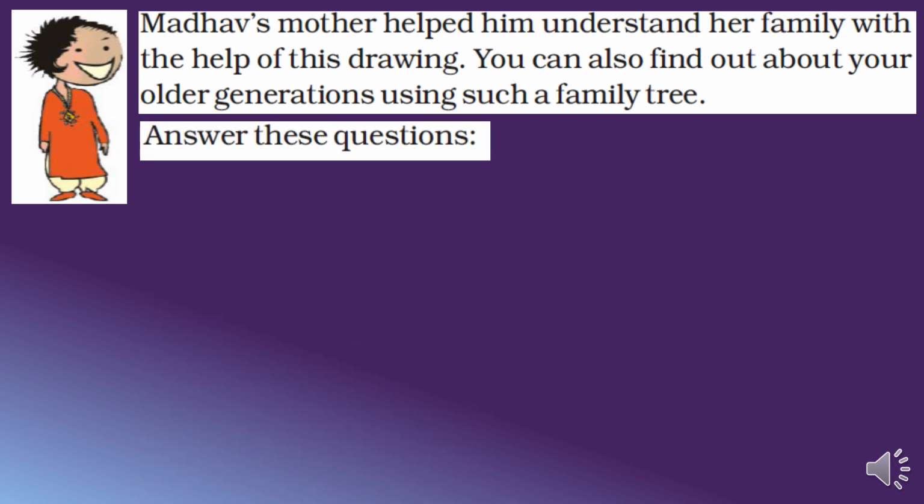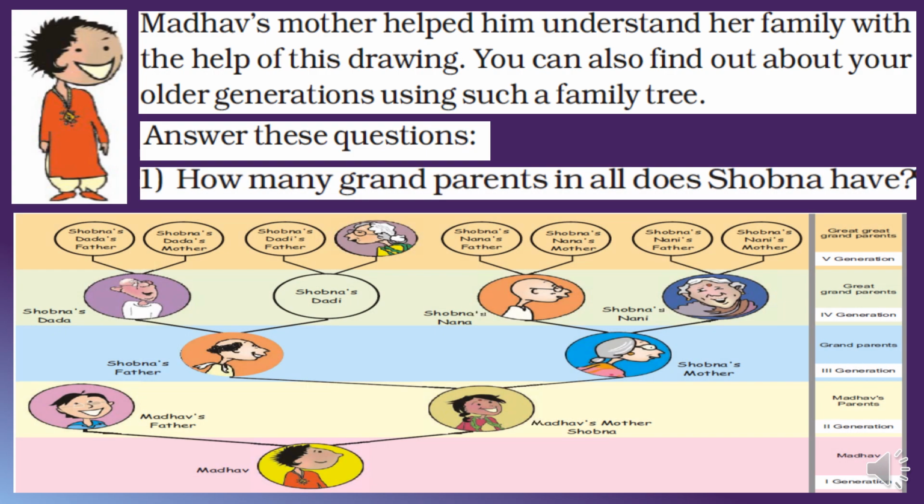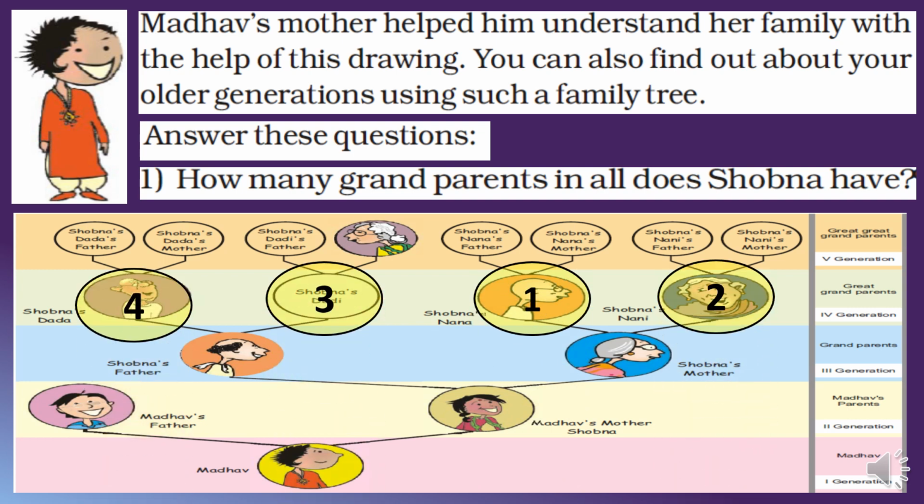So next question, answer these questions: how many grandparents in all does Shobna have? Right, Shobna is Madhav's mother. So here we can see the grandparents of Shobna: 1, 2, 3 and 4. So Shobna has 4 grandparents.